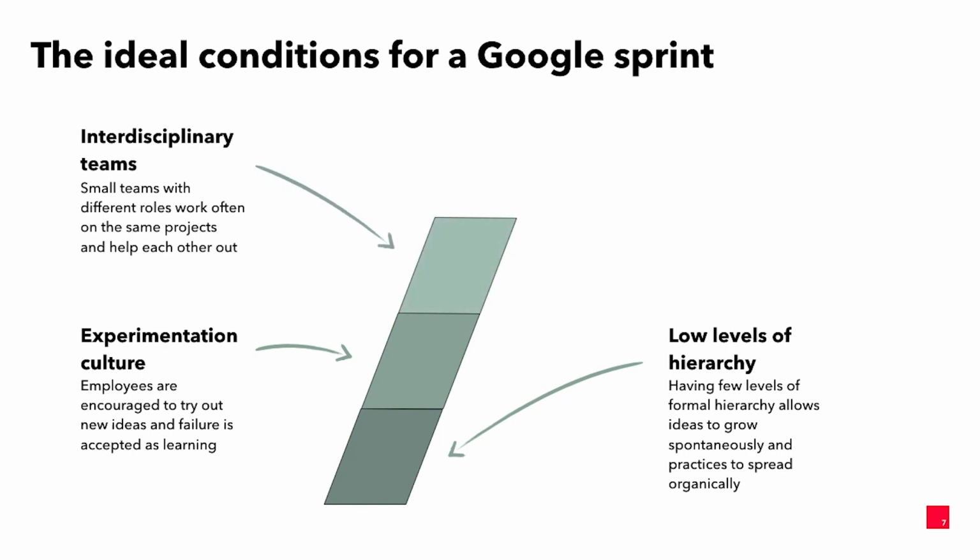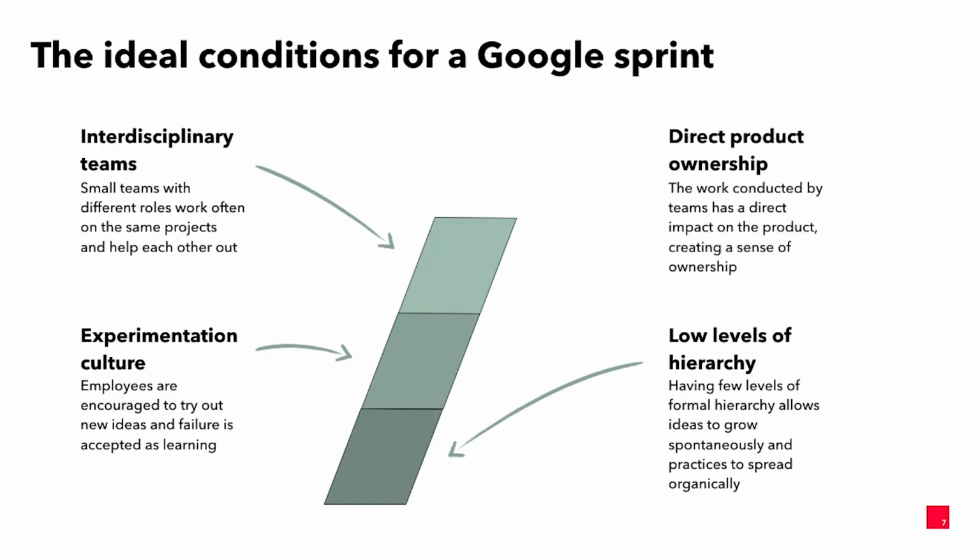The third condition is an environment in which people from different backgrounds come together and often work on the same challenges, because this allows them to get up to speed much faster and to avoid friction and miscommunications. Finally, the last condition is having a place where teams have direct ownership of their solutions, of their product, because this means that when the sprint is over, they will continue working on it. They will want to see it implemented in the market.